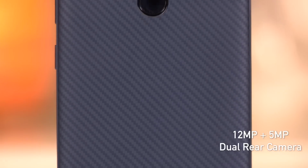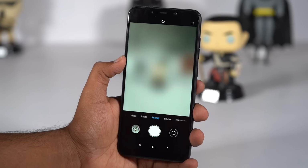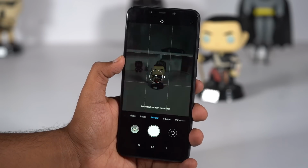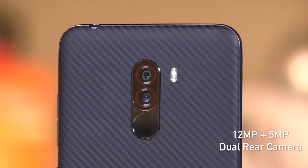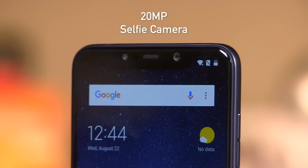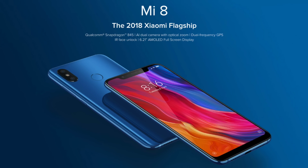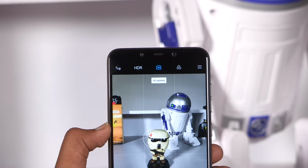The F1 has a dual camera unit at the back, a 12MP IMX363 sensor with a f1.8 aperture lens and 1.4 pixel pitch. That is quite high as compared to other phones in that price range. Now that is paired with a 5MP depth sensor. Up front is a 20 megapixel camera that uses pixel binning to get better low light selfies. Now the camera unit is similar to what you get on the Mi 8 that is still unreleased in India so far, but Poco claimed it used Mi 8's algorithms to optimize the camera. There's also a healthy dose of artificial intelligence.